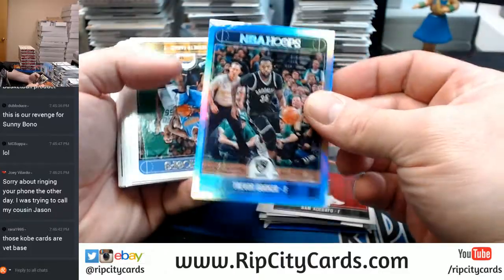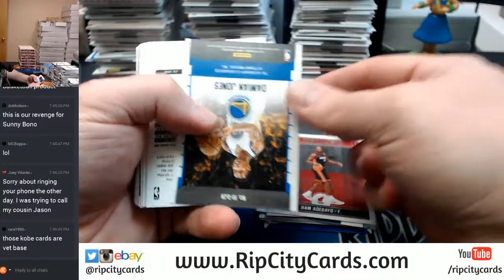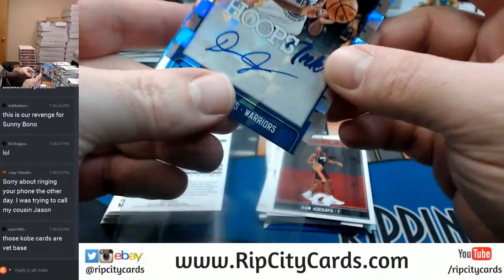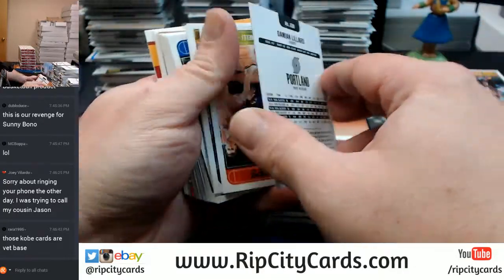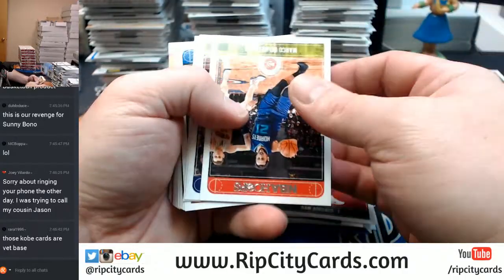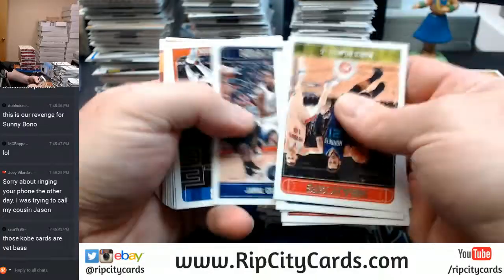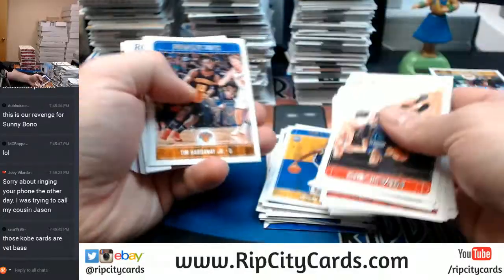Trevor Booker to $199. Damon Jones, Warriors autograph. Damian Lillard to $99. I think we're shipping the Kobes.